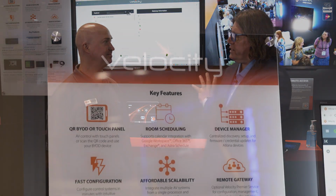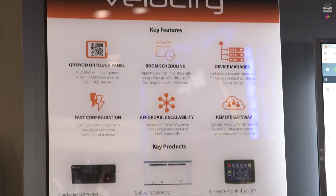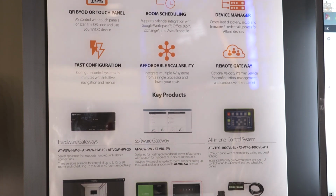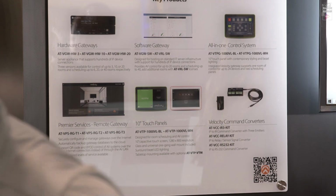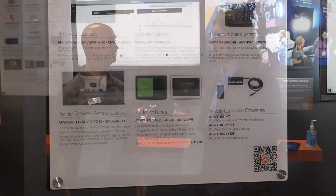So we are standing in front of the Velocity section of the Atlona booth. I remember when this was first introduced a number of years ago. I think the first time I saw it was ISC. You guys have evolved that over the years. You've made additions. Talk about some of the additions that you're showing this year.